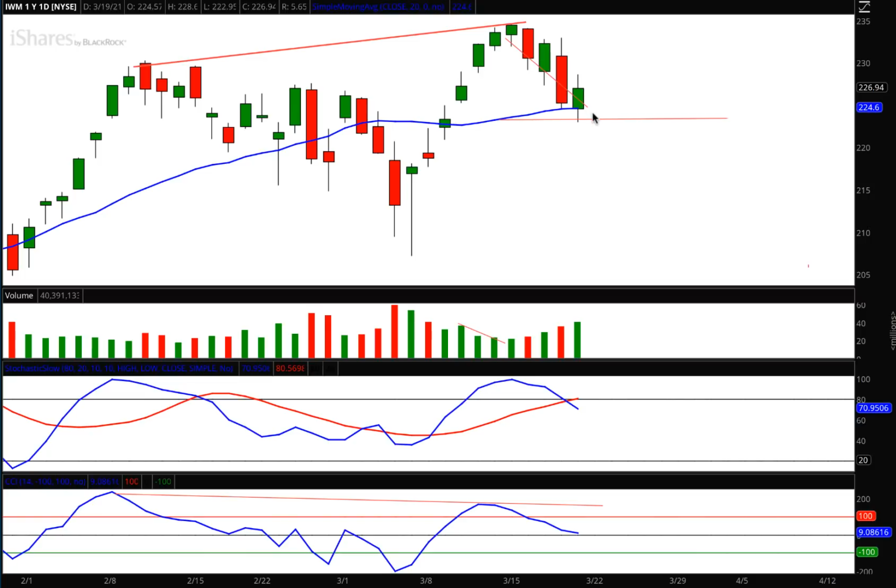Now, what does that mean for next week? Well, let's take a look at this, because there's a lot going on here. There is a 20-period moving average right there. See that blue line? And the market closed right at that moving average. The interesting thing behind that is that we had lower highs throughout the week with lower lows, and the volume was increasing on the way down. That tells us that the sellers are still very motivated.